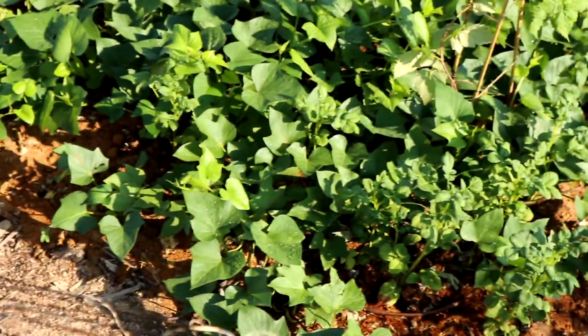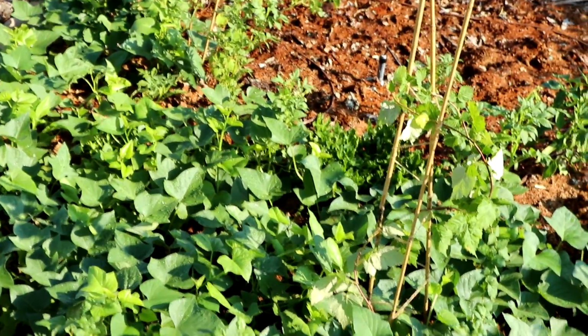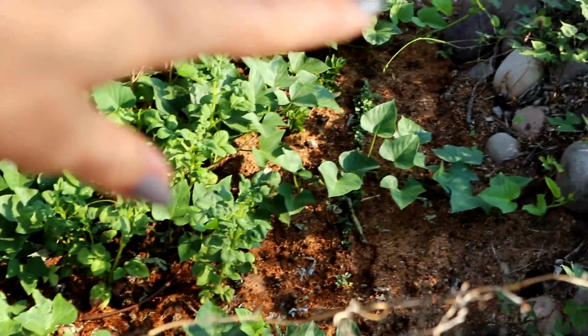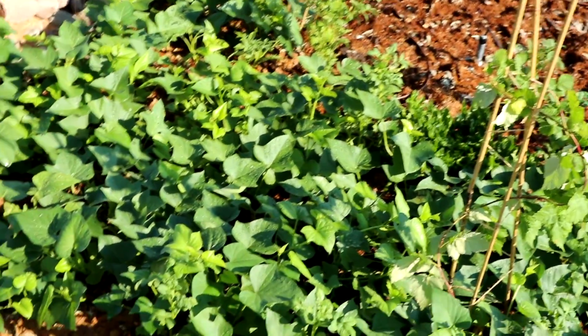So I'm going to show you guys my garden. Look at this. This is all sweet potatoes. And then I have some normal potatoes in here as well. But I just remulched or redid the topsoil on this and planted a bunch of new seeds. I am so dirty right now. I'm like the biggest mess. But I planted so much stuff.